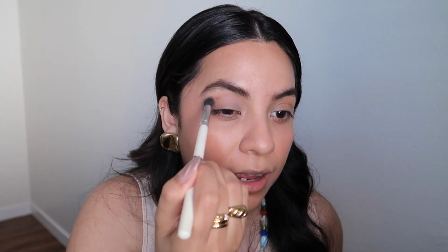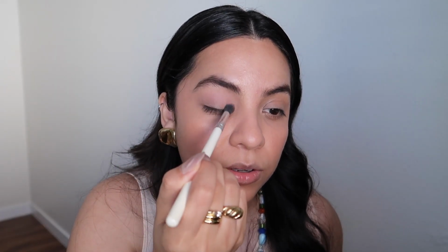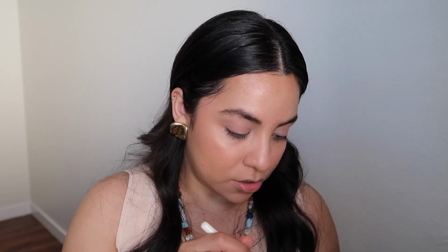I'm not trying to define anything, so I'm just gonna go in windshield motions like this, just so I can have a little bit of a pinky color. The same thing on the other side, just go back and forth windshield wipers, just so I can have color and powder. And I don't even know if you can tell, but it's there. I can tell in person. Let's just do a little bit more. You can tell. I can tell. That's all that matters, right? All right. Quick, easy, simple.